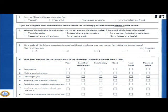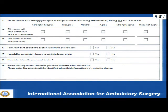And just to give you an idea of the sort of questions that are on there, question number 4 is, how good was your doctor today at each of the following? The patient can choose between poor all the way up to very good. And the subheadings, just in case you can't see them, include being polite, making you feel at ease, listening to you, assessing your medical condition, explaining your condition and the treatment, involving you in the decision-making about your treatment, and providing and arranging the treatment for you. So there's quite an extensive questionnaire of the patients there, but then it goes on.